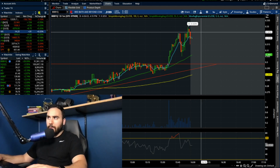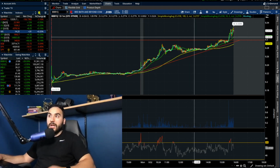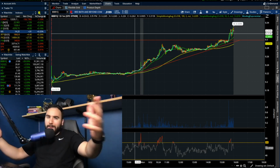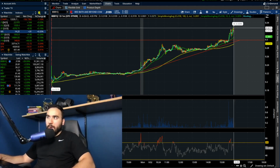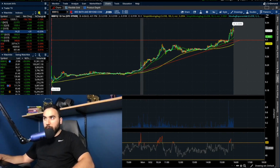Then we pulled back a little bit into close. You can see it went from 33 cents down to around 31, 32 cents, and we closed up almost 9 cents on the day, up 39.09% to be exact. But we're going to round it up to 40% because that sounds even better. So guys, this is very bullish. Again, we have the triangle playing out to the upside. We're above the moving averages. We have a golden cross on the intraday.